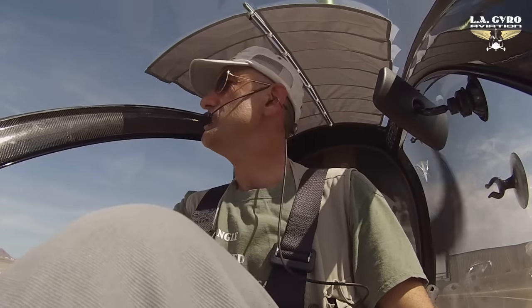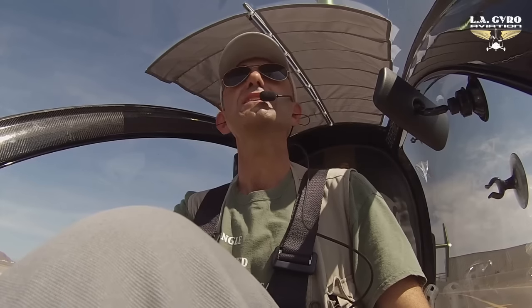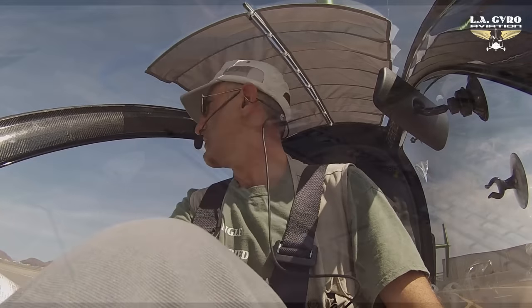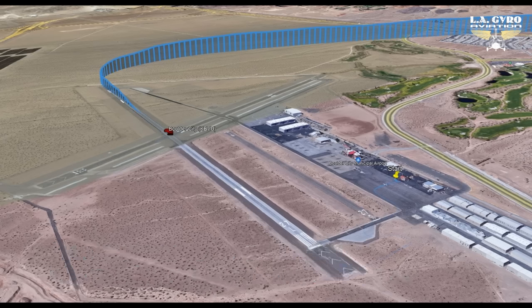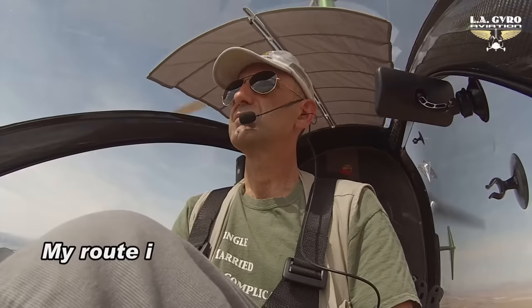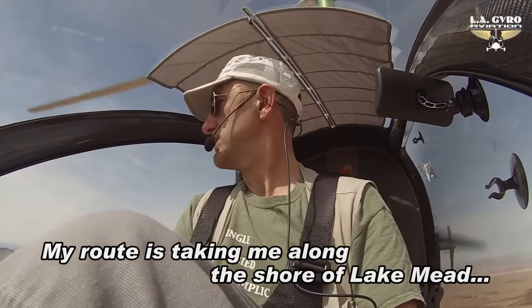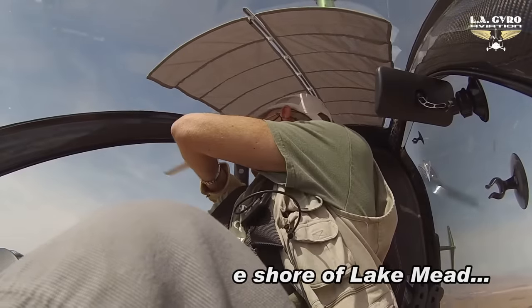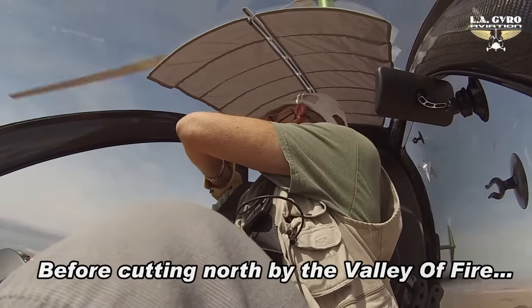Boulder City traffic, Green Gyro 202, Bravo Golf, taking 27, departure to the north. We have the Cessna above the field inside. My route is taking me along the shore of Lake Mead. A few minutes later, I am cutting north by the Valley of Fire.